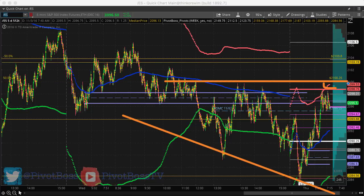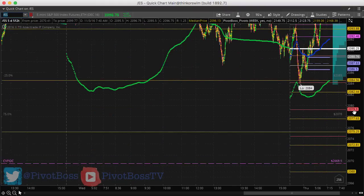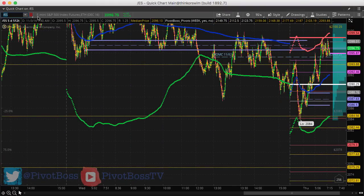Right now we also have a bit of an expanding range here. So if we fail to get above 2100, we could be making our way right back toward recent lows and again into that 2050 half. All right, let's take a look now at crude oil.